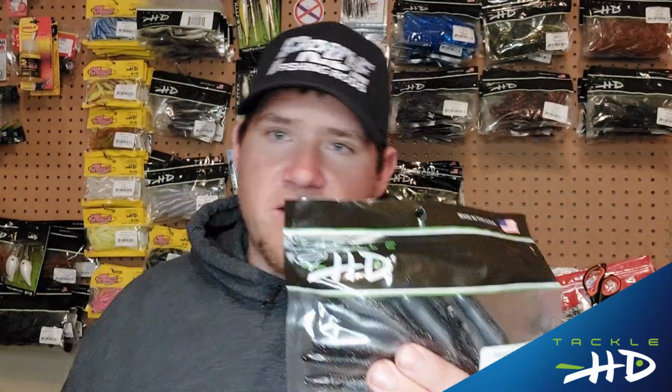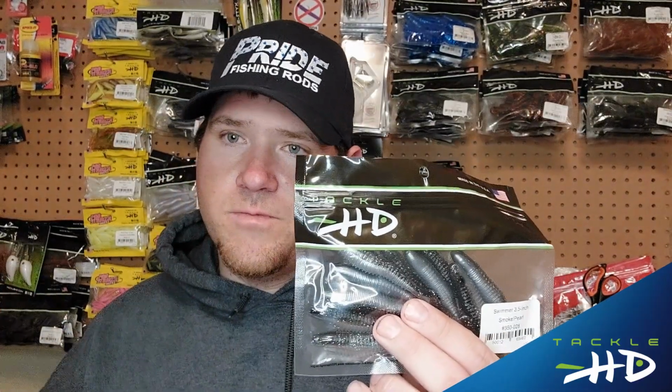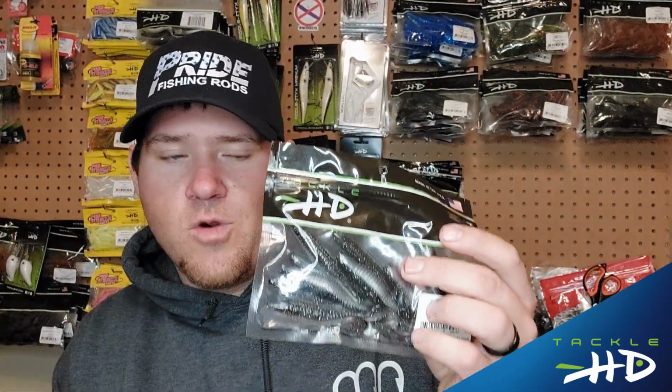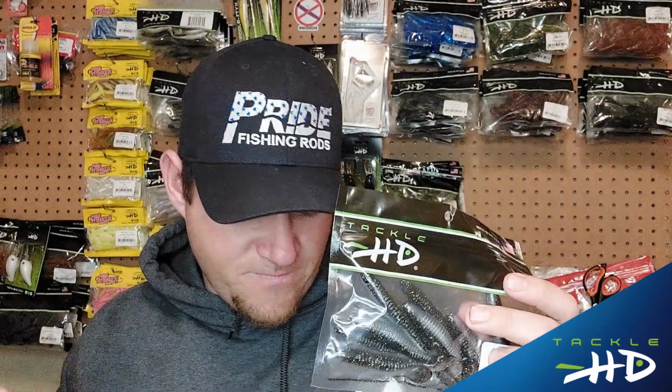I've been throwing these lately. The water's got a little stain to it out there, so I'm not really on the, what's this? I like this color. Iridescent blue. I've been throwing a lot of it, but I've kind of switched over to this with the black back, a little more flaky, a little dingier water, trying to get some fish to see my stuff.